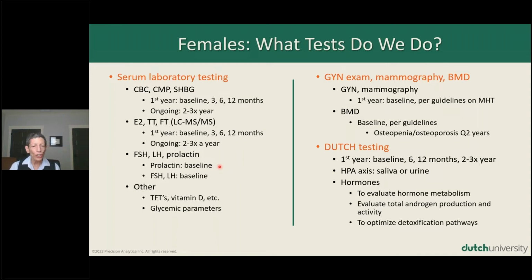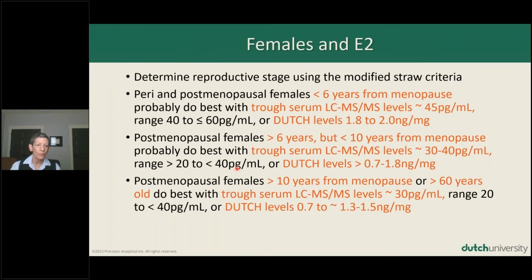You're really looking to see if signaling is interrupted like we talked about last week, because elevated prolactin can inhibit kisspeptin, which is important for the release of gonadotropin-releasing hormone, and FSH and LH. I do FSH and LH at baseline because they tend to bounce around. And here are just the facts. Determine the reproductive stage using the modified STRAW criteria.